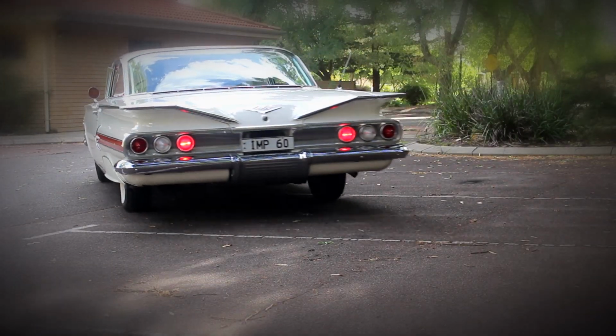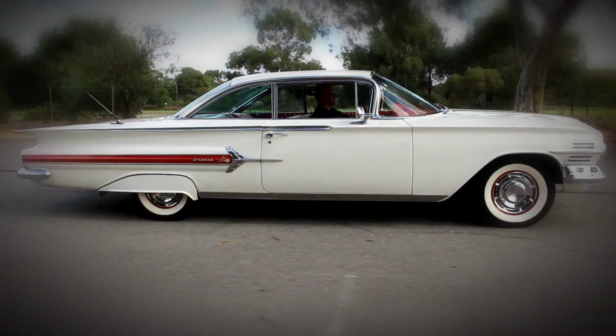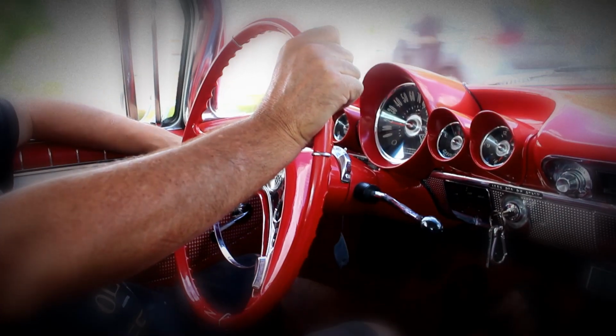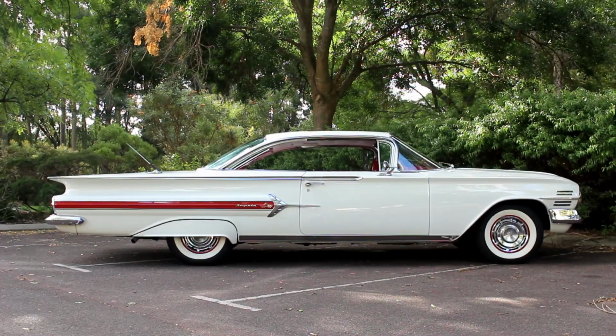The best feature about this car is it drives so smoothly. It's like sitting in a limousine when you drive this thing. It doesn't have power steering, so it's not easy to park, but it is a really lovely car to drive.